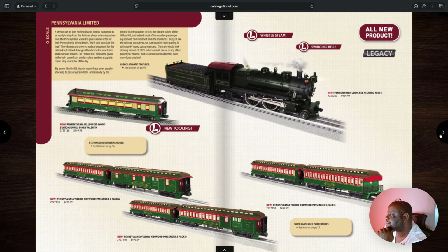Getting a little bit further in, you see that they did an E6 Pacific Limited. It's so much similar to the 4K that Noah, my son, had. Well, he still has it. It's semi-scale, so we really don't run it that often.